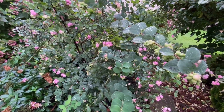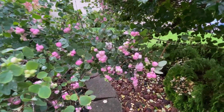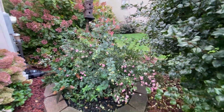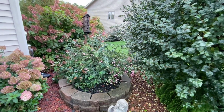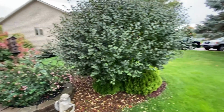So if you're looking to add something different and interesting in the shrub family, this proudberry bush is something to take a peek at. They don't get very tall, only about 3 foot, maybe 4 foot tall, and also wide. So not a very big footprint that plant requires, but it's definitely unique and different looking.